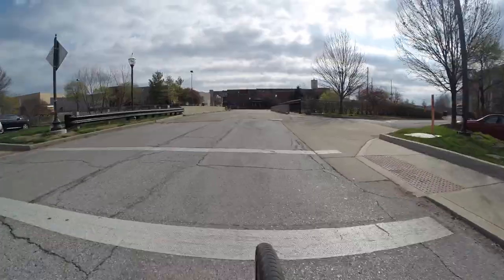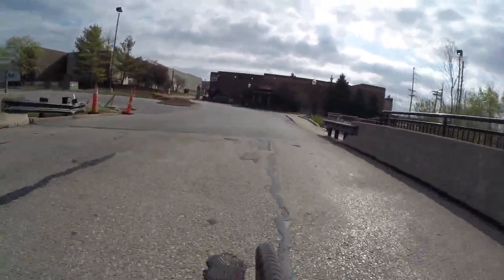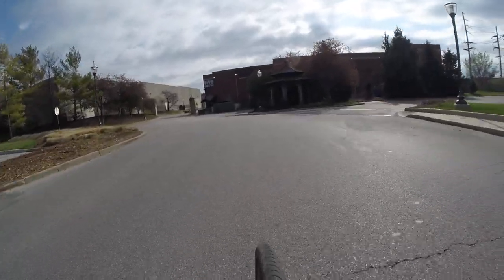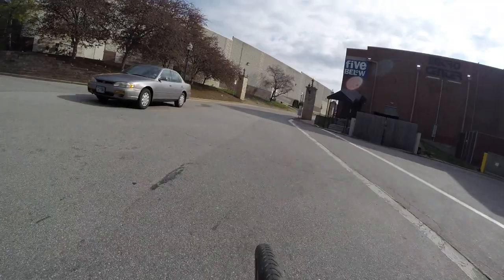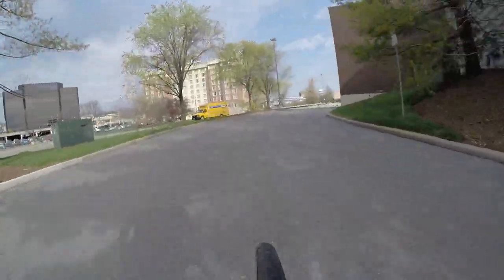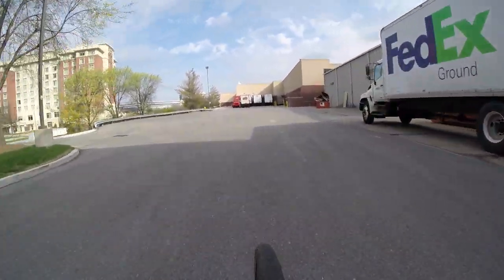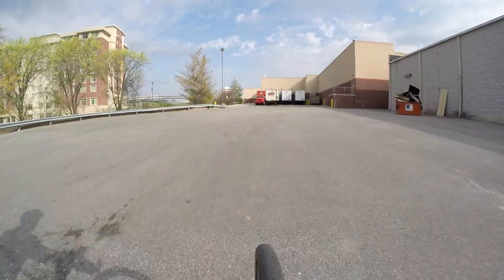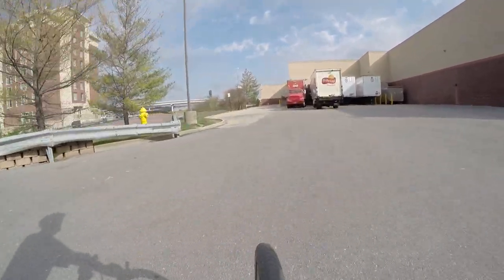Heading toward the Brentwood Promenade. Busy parking lot back here. We're gonna make a left soon. Here we go. Going behind the Target discount store.